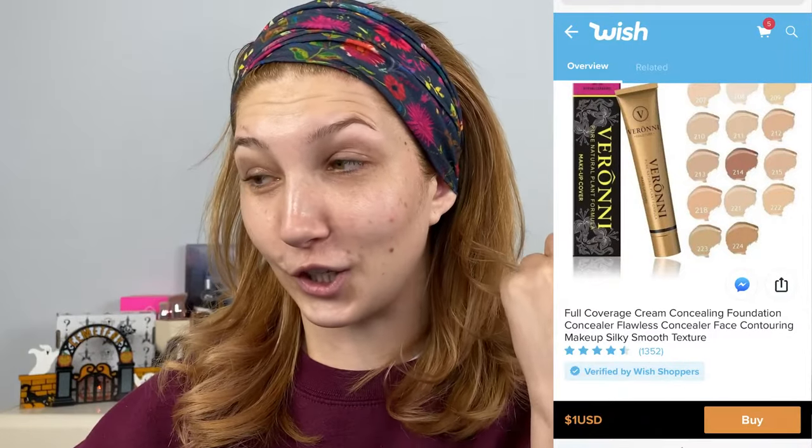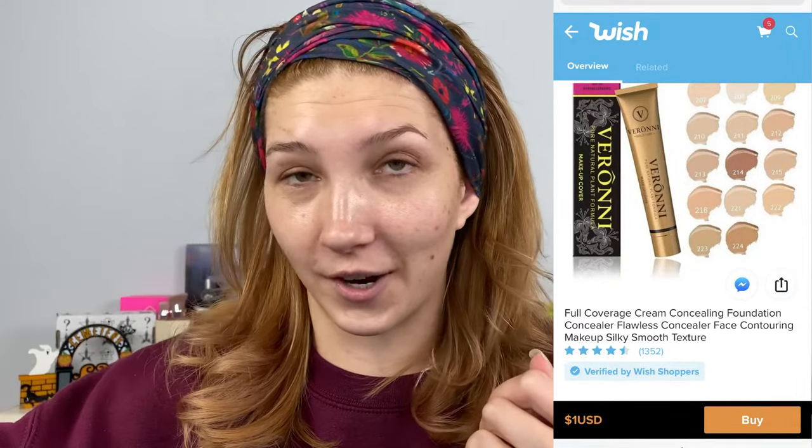I'm really nervous about this, so I'm just gonna take a little dollop. It is lighter than I would like it to be, but we're gonna try this out. Now, this was $1 on Wish. $1. So I think I'm just gonna take a regular stippling brush. I'm just gonna pick a little bit up. I'm just gonna stipple it on full coverage, even in thin layers.